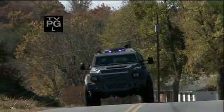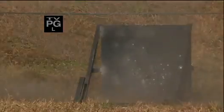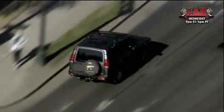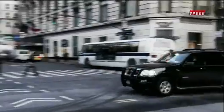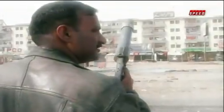The best armored vehicles in the world are built to withstand serious torture and burn serious rubber. But while intimidation can repel an attack, others prefer a more discreet approach. For some, security and privacy are equally important. And for those living in hostile territory, just standing out can make you a target.